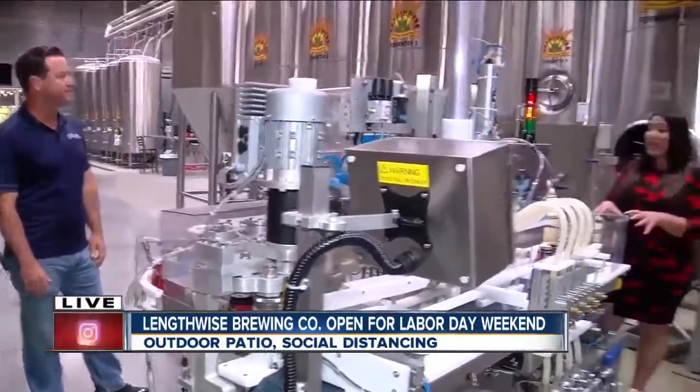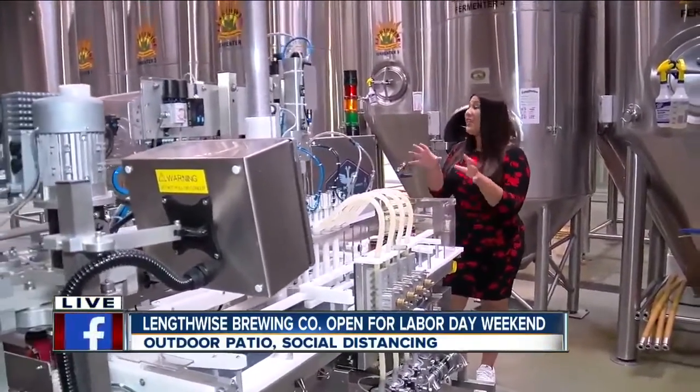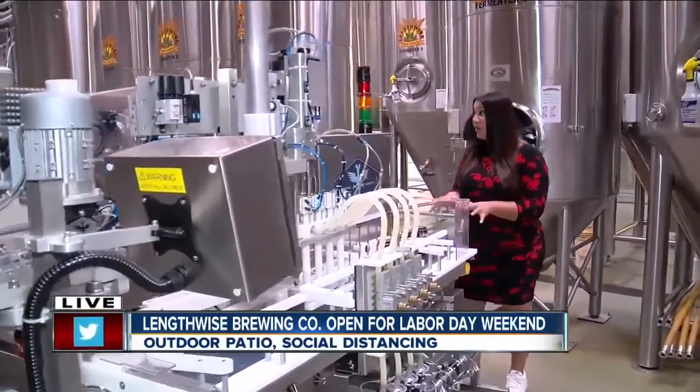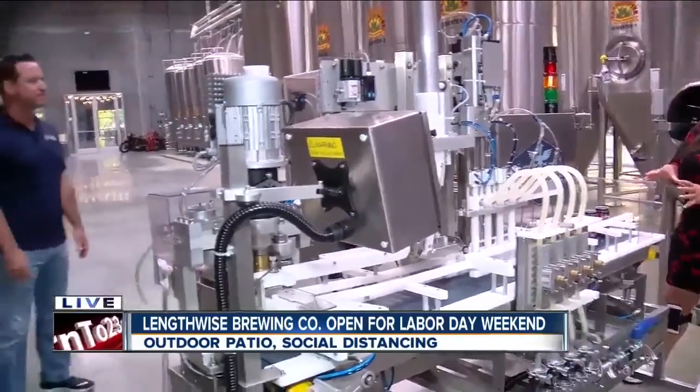Right. And you guys actually can the beers here. So this is one of your machines. Now this is only half of the machine, is what we were talking about earlier. This is half of the machine, just as a display to show everybody. And so walk us through a little bit of the process too.